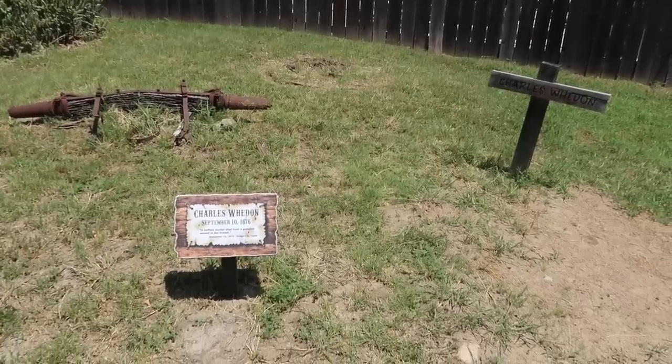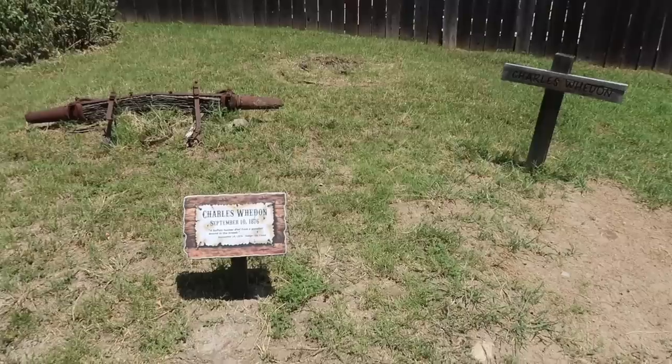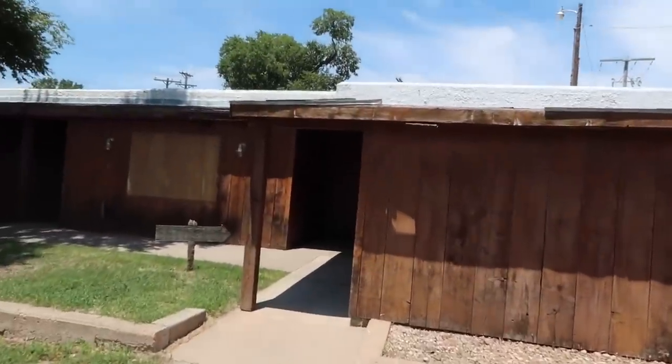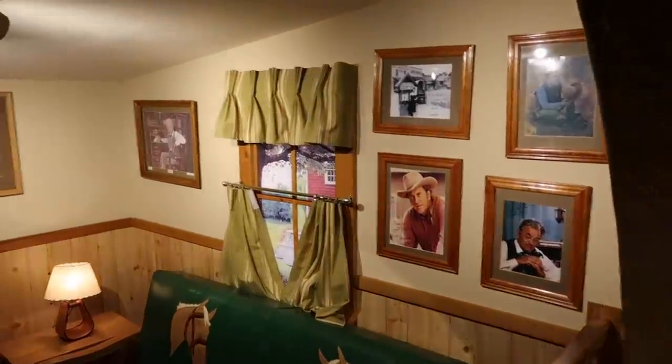Heading into Boot Hill now. Into Boot Hill, the precise Boot Hill. Charles Whedon, September 10th, 1876. You get into the rest of it over here. And there's a little display talking about the Hollywood era of Dodge City. Of course, Gunsmoke was very popular. It's like a musical instrument walking on this floor right here.